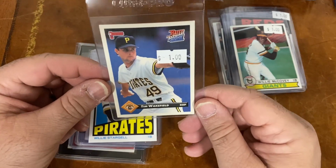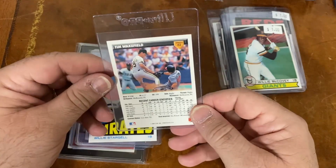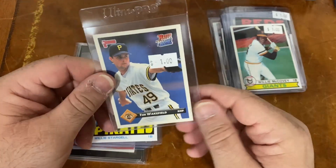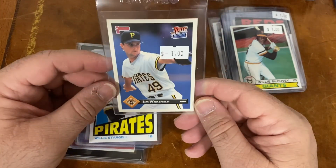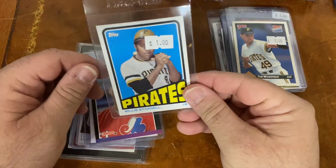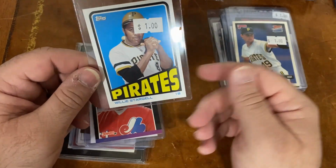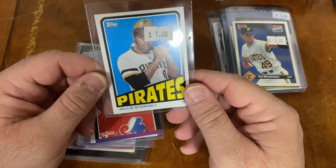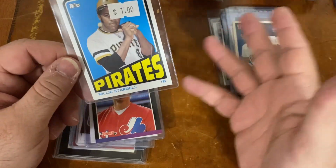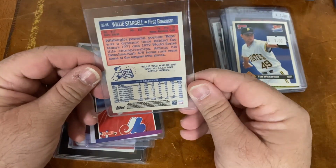Tim Wakefield, rated rookie card. I always kind of like Tim Wakefield. Knuckleballer. Played a long time. Those knuckleballers can go forever. Another Willie Stargell, just like this card. Just the design. Very 1960s, 1970s-ish looking design. So I was happy to come across this.